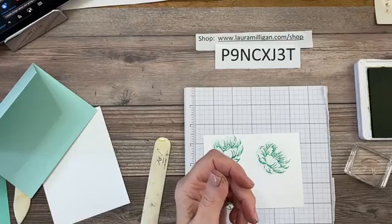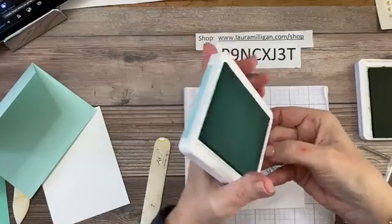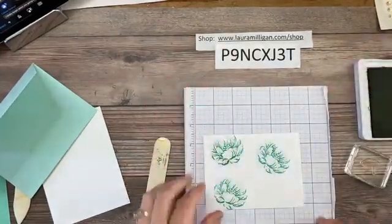And I was kind of laughing this morning. I've been doing some stamping, and I have green ink on my thumb, and I was going to say I have a green thumb today, but it's not because of gardening.